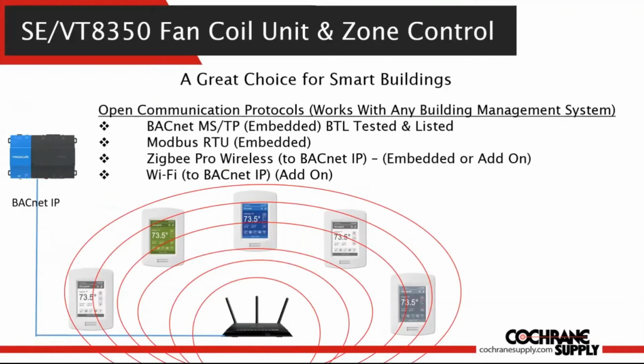The 8350 series controllers also support the addition of a Wi-Fi communication card. This allows the room controller to connect to a Wi-Fi network router and be used as a standalone application or connected to building management systems. In a standalone application, the 8350 can be configured to notify or alert the appropriate parties via email of malfunction, like temperature, humidity, or CO2 values that are out of range, or if there's been a fan proof fault or a dirty filter alarm. A BMS or supervisory device is not required for this.